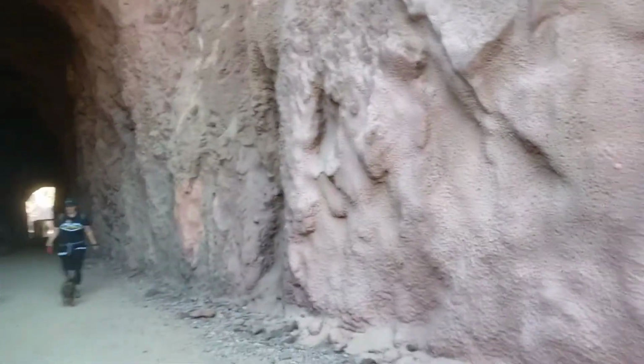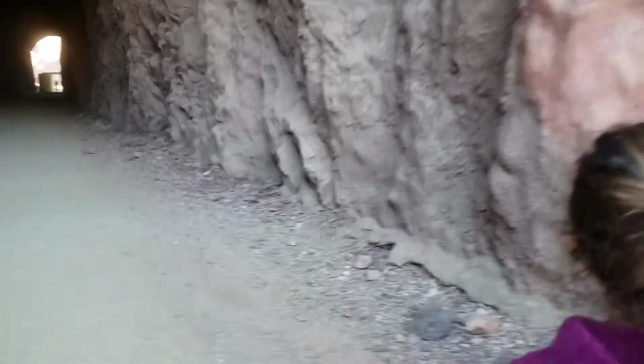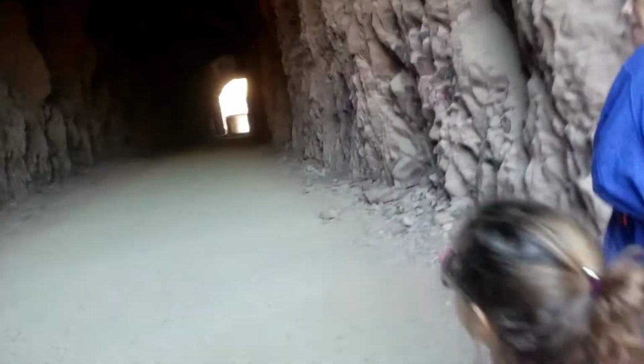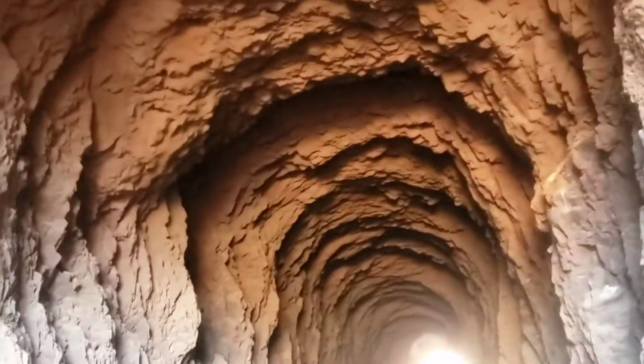Eighteen feet wide. That's a lot of people. It's huge, huh? Oh, that's just the color of the cement, whatever they put in there. Looks like they put some coating in it. Let's see if we can see a bat hanging there. Sometimes they hang up over there.